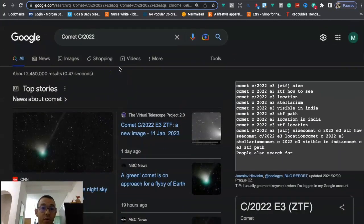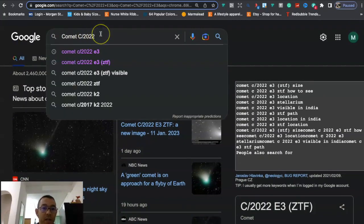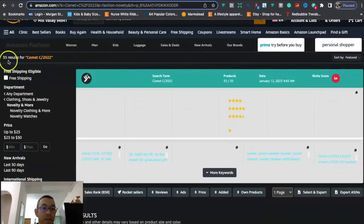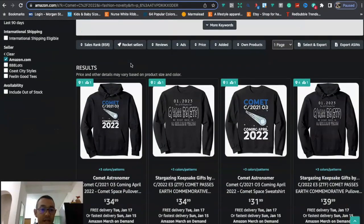And if we go to, well, first the name of the comet, it kind of has a weird name. It's Comet C/2022 E3. And when you type that into Amazon, you're going to see that there's barely any competition. It's only 35 results. Here are what some of the designs look like.